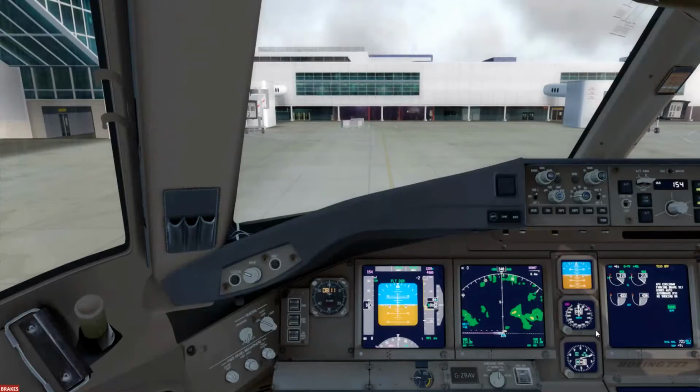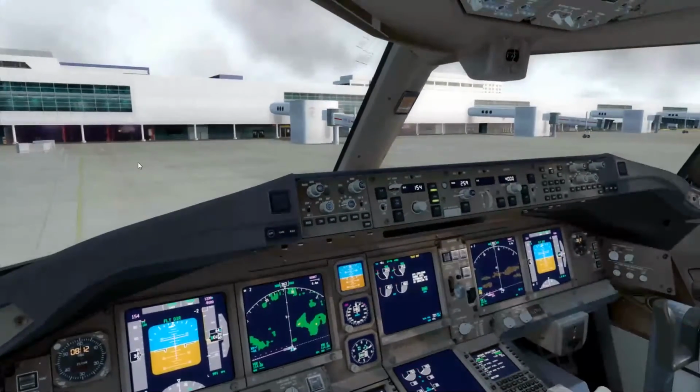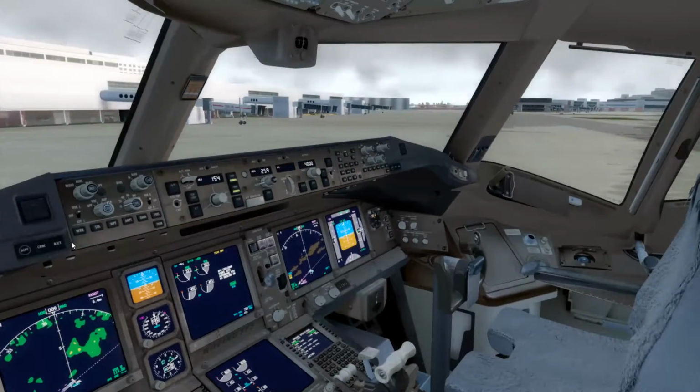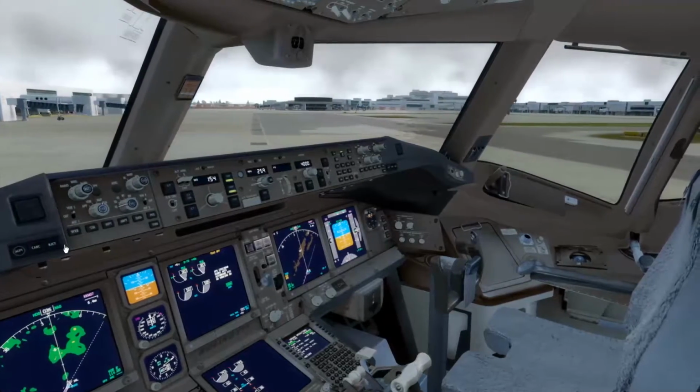And then we can just put a bit of power in, turn to the right. I'm turning right, and then we'll take another right. The animation on the wipers is pretty low frame rate, so... Yeah, PMDG's animations have never been the best.